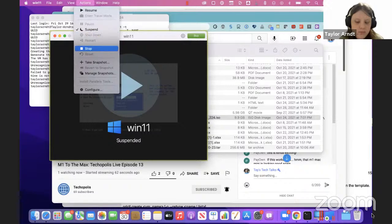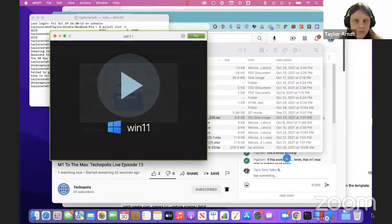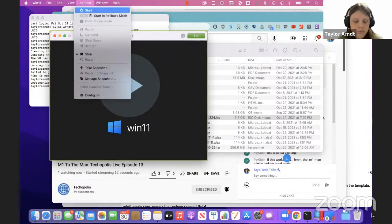Stop. Reset. Dimmed. Stop. If you can't stop button. The virtual machine. Dim button. Parallel desktop has new window. Full minimize button. Close. Full dim. Toolbar. Configure VM button. Menu bar. File. Edit. View. Window. Actions. Start. Enter travel mode.